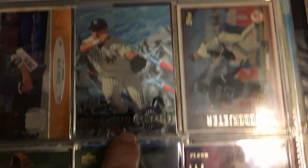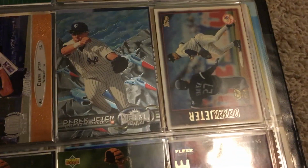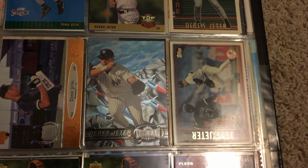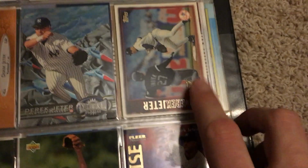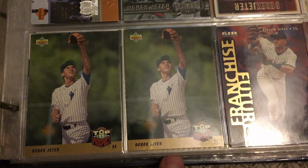Any of you guys ever collect these Fleer Metal Universe? They kind of had like the robotic artwork in the back. I kind of liked them. They were kind of untraditional, but they were pretty nice for a change of pace. There's a Gold Cup for Topps. Here's two more of this Top Prospect card.